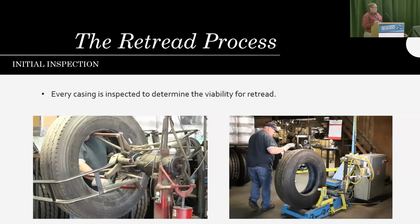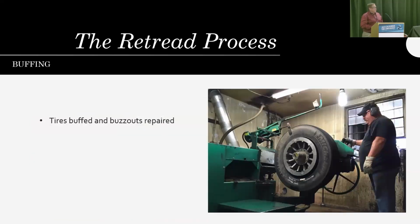If there's a problem, we have them right there. We can go back and talk to them and say, why did this tire fail? So that we do not have a large amount of failures. The next step is to buff the tire and fix all the buzz outs.